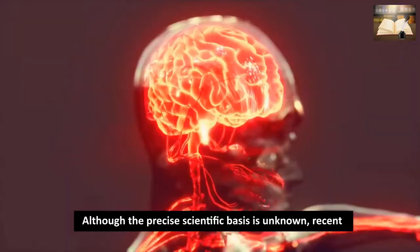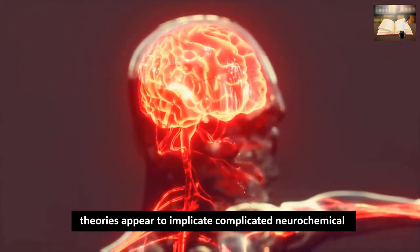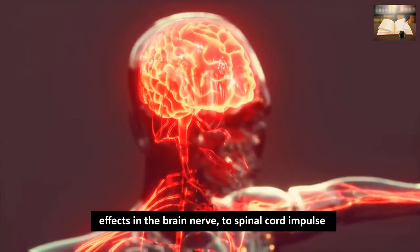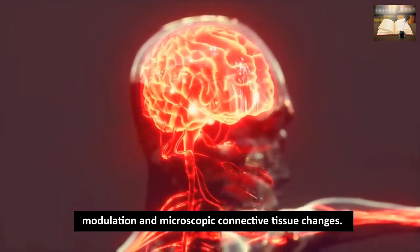It sounds like a made-up explanation with no basis in reality, but acupuncture has been supported by numerous scientific studies. Although the precise scientific basis is unknown, recent theories appear to implicate complicated neurochemical effects in the brain, nerve to spinal cord impulse modulation, and microscopic connective tissue changes.